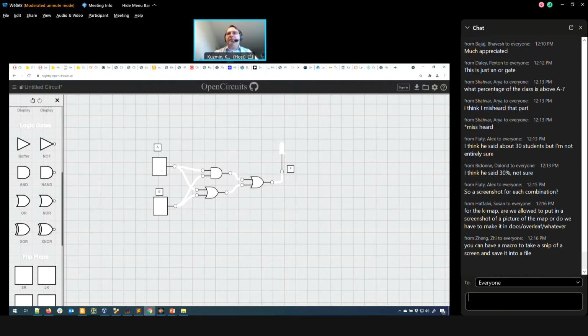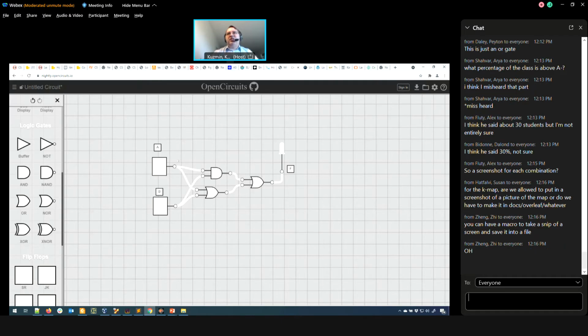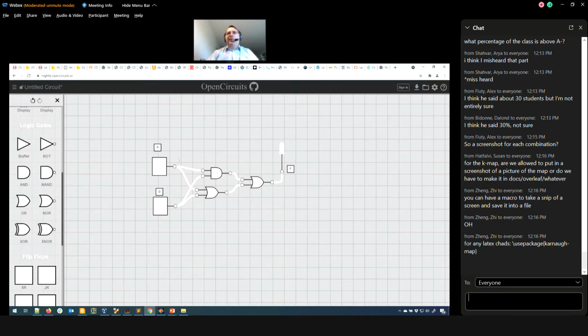Okay, and for the K map, are we allowed to put in a screenshot of a picture of the map, or do we have to make it in Docs, Overleaf, whatever? So someone suggests just take a snip of the screen and save it into a file. Yeah, I think that would be best.